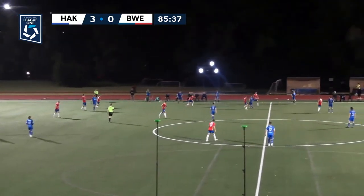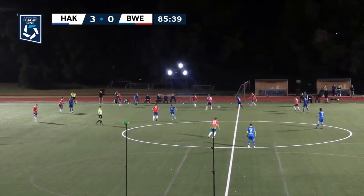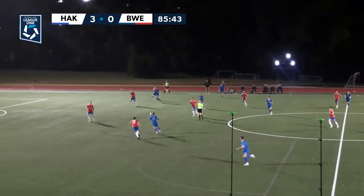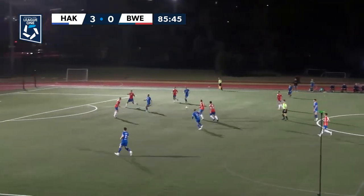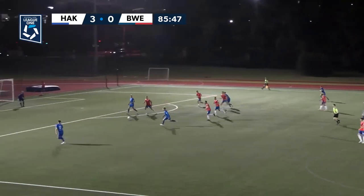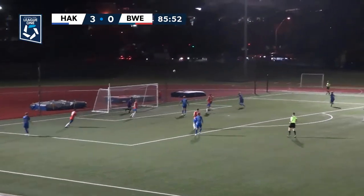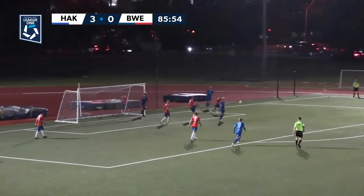Rides out the challenges there. Hakoah Sydney East FC. Been a very dominant performance today. So from what I've seen, the top three sides in this division are very strong. It's going to go all the way to the wire. Ball cuts out here. Galen Dorigo floats one out the back. Nods it back down.